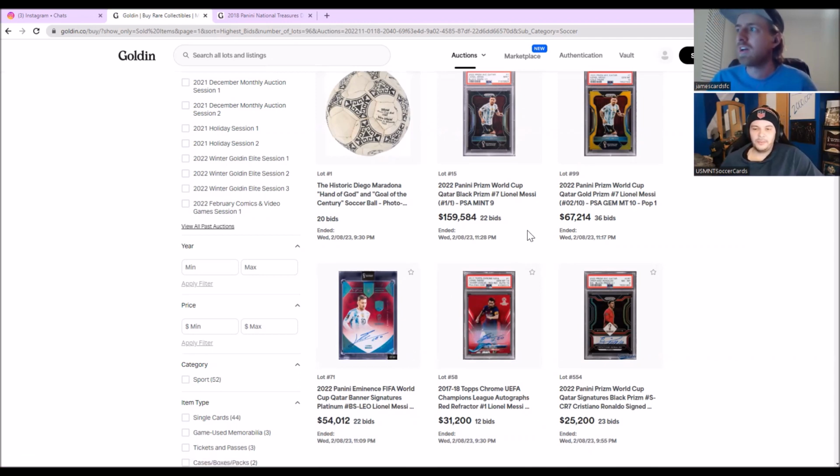And then we move up to an even higher scale up here with these 2. So you have the gold out of 10 and PSA 10 condition that sold for 67. And then, of course, you have the one-of-one PSA 9 condition. This is the black prism that sold for 160 grand. So these are the 2 biggest sales of the auction for obvious reasons, I think. And there's a big price gap between them, but I think that's probably going to be justified.